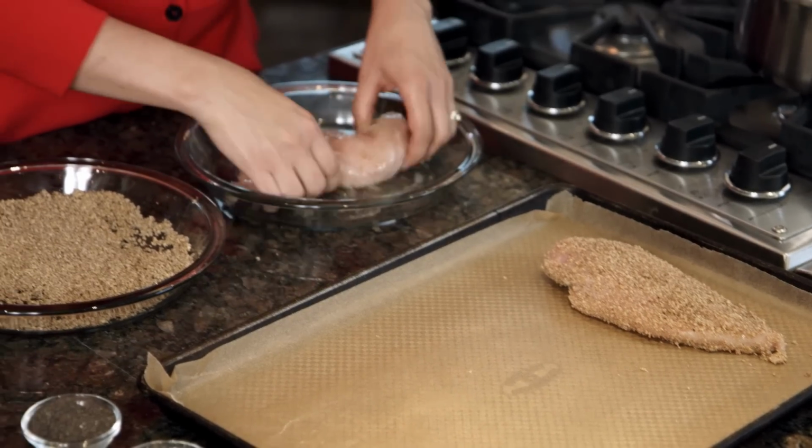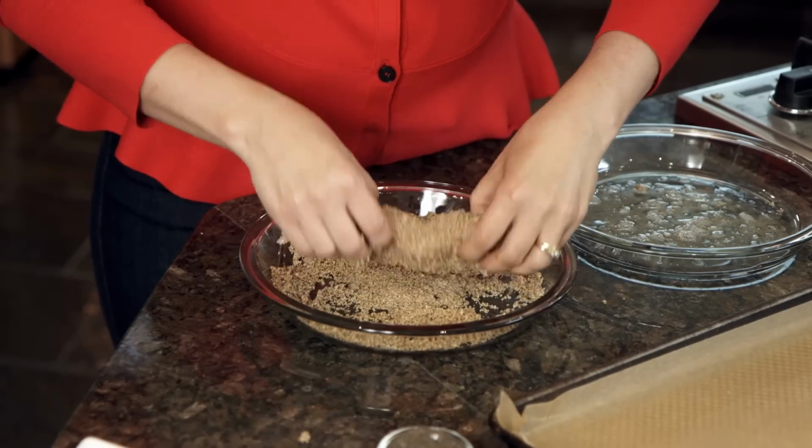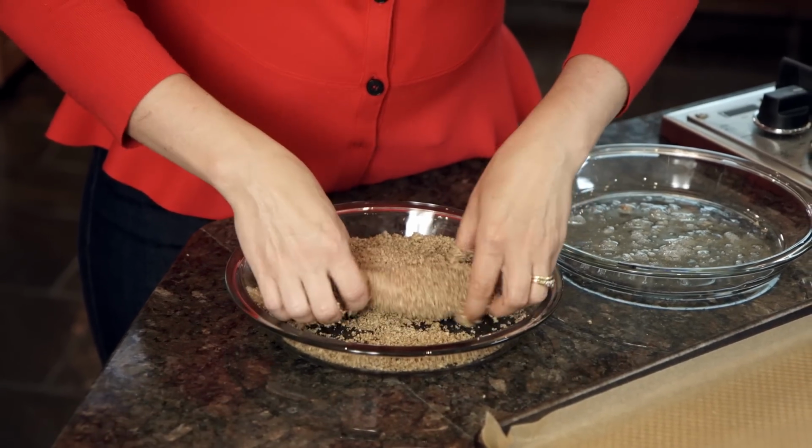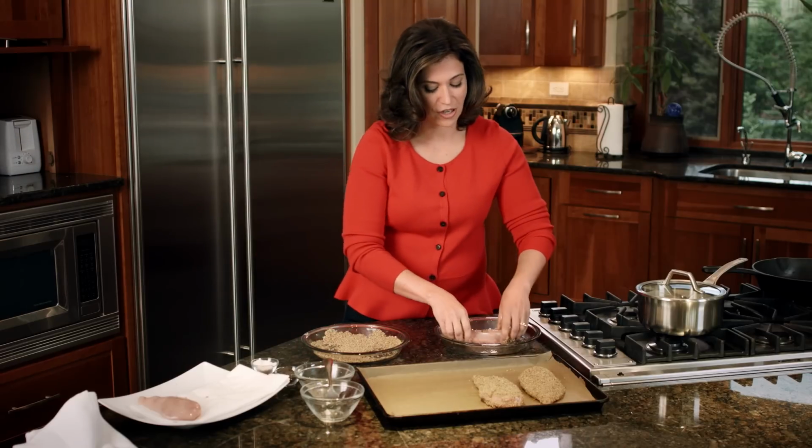4 chicken breasts is 1.5 to 2 pounds of chicken. You can really do this with any pieces of chicken you like. You can do this with chicken leg, chicken thigh, it can have bone in, it can have skin on. You just need to adjust the cooking time if your chicken's gonna be thicker than this chicken breast is. 4 ounces of pecans is just about right for this chicken. When in doubt, you can always grind a little extra.